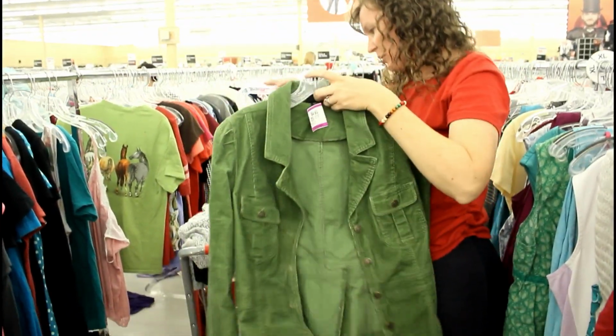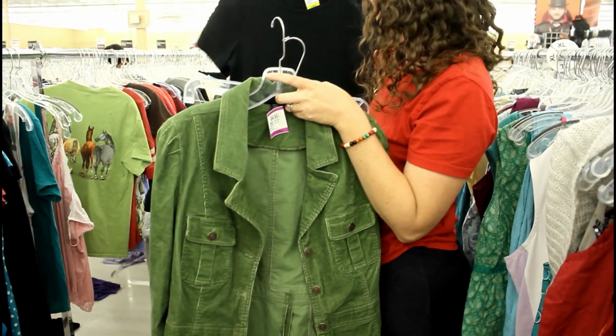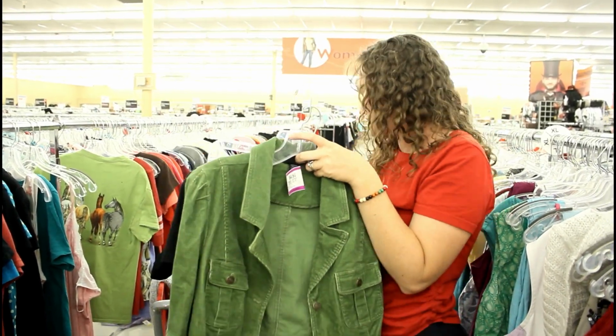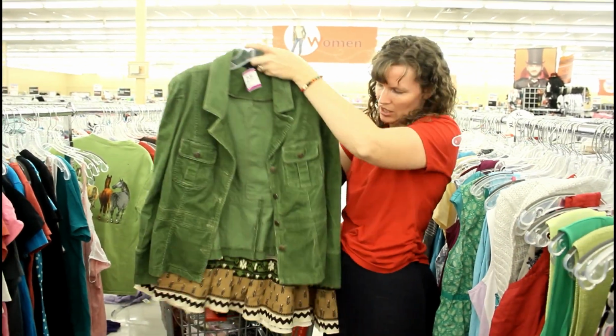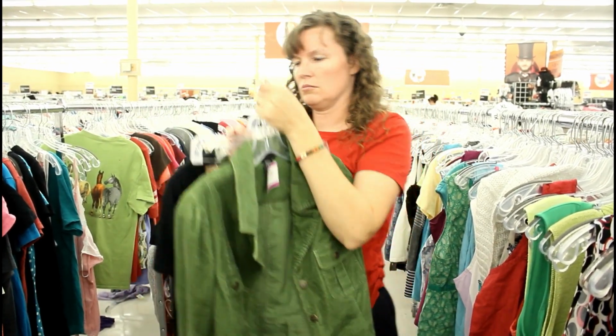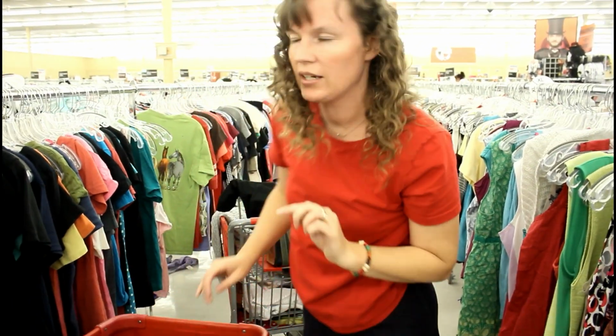Again, I'm just going to put, I think just a black shirt underneath that, but I could do something, and I have a lot of interesting top pieces, so I might change my mind over there. I'm just getting a ton of stuff. Get a ton of stuff and try it all on.